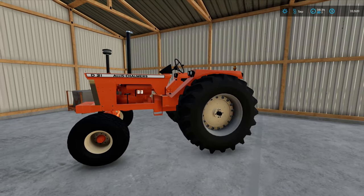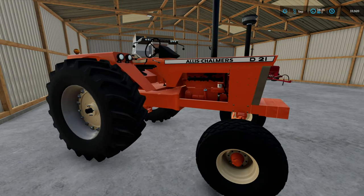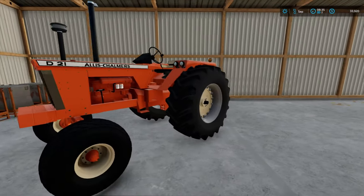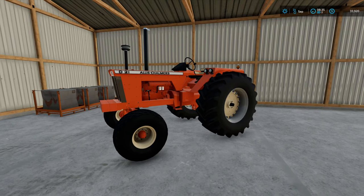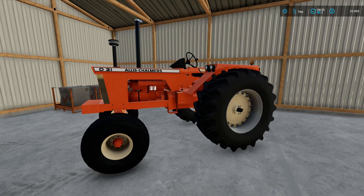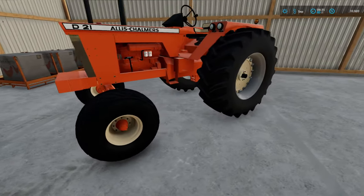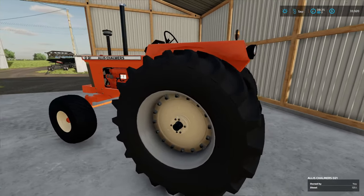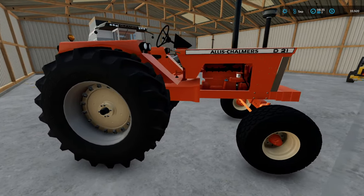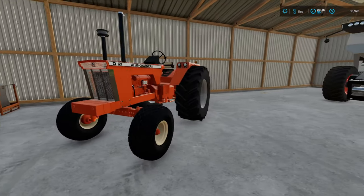So here it is. He's an Alice guy himself, so we are fortunate he's letting go of this. I think it's going to be a really good fit for our operation right now. Kind of a smaller operation, and we can use this in plenty of ways. So yeah, it's an Alice D21. We got the diamond tread wheels on it, and some Continentals on the back here. Pretty chunky tires on it, but it's gonna do some work for us, so let's hop into it.